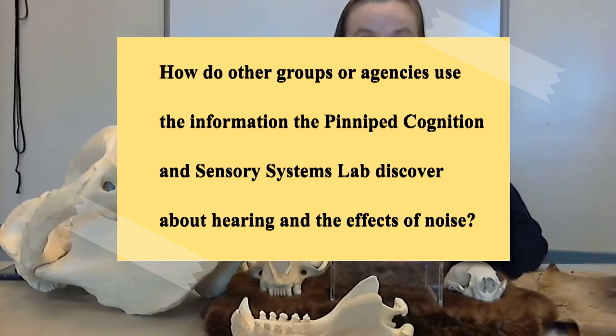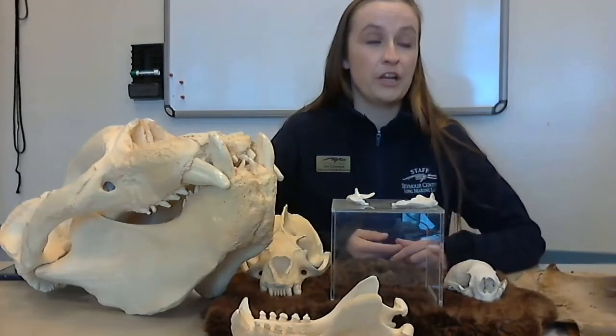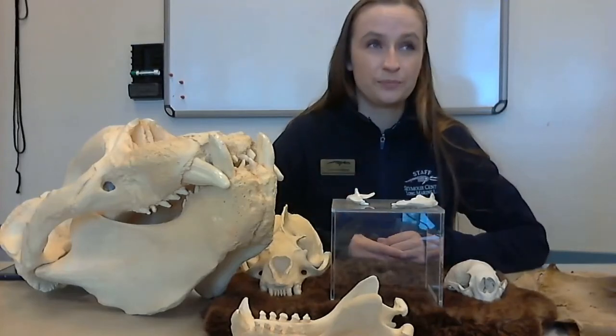Ultimately, the data that they generate is used by regulatory agencies charged with protecting marine mammals from the potentially damaging effects of noise in the environment. All of this information helps us to understand how groups of species are similar or different and why.